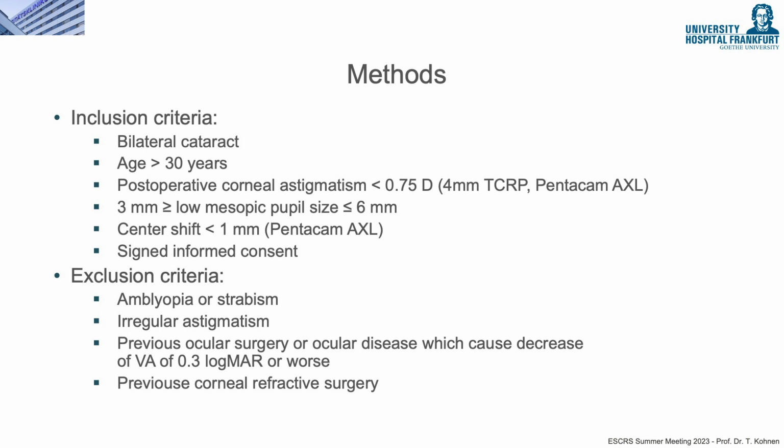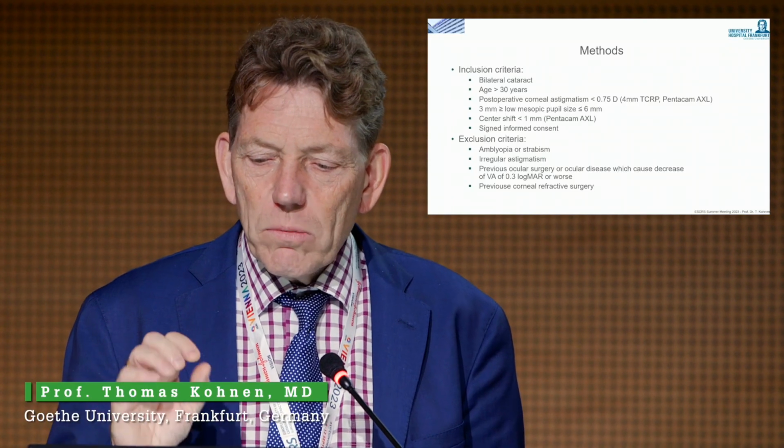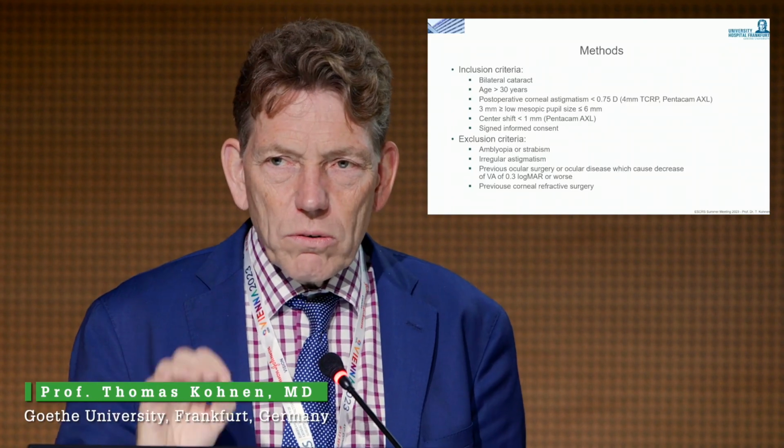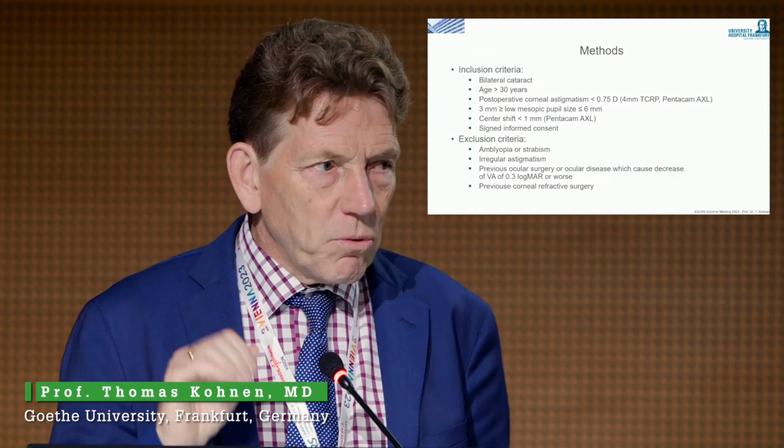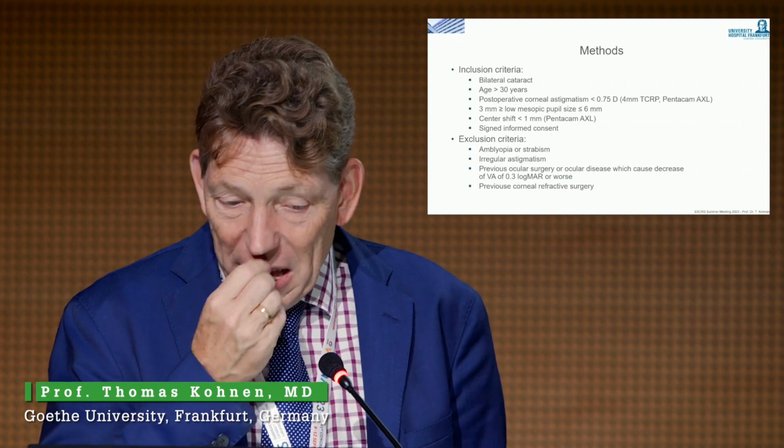So in terms of the inclusion-exclusion criteria: bilateral cataract surgery, patients above 30 years, that's not the norm because usually patients are much older, of course. Post-operative astigmatism should be less than 0.75, when you take that with a Pentacam, which takes into account total corneal refractive power, which is the sum of the anterior and the posterior part of the cornea.